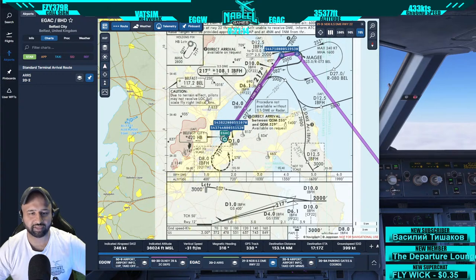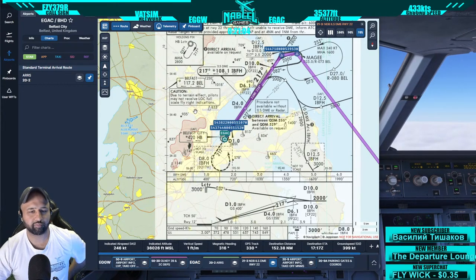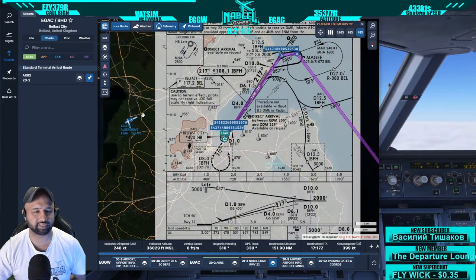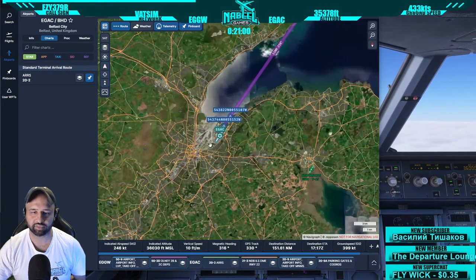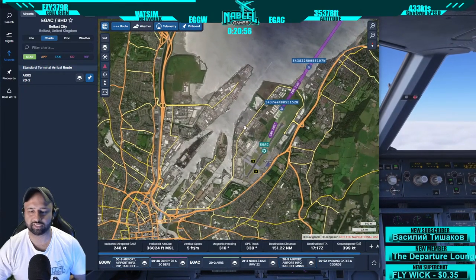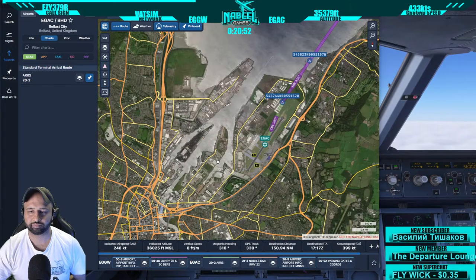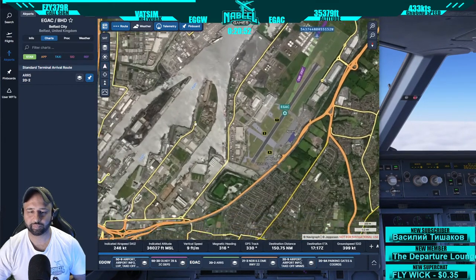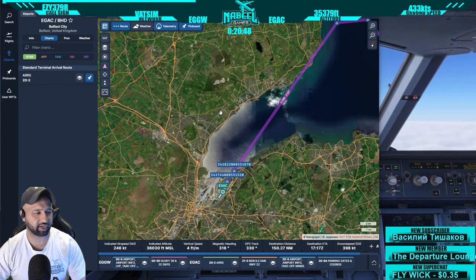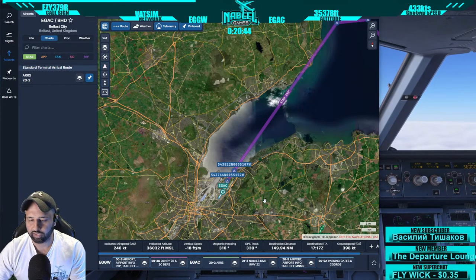Caution: due to terrain effect, pilots may not receive full scale fly right indications. Okay. So this is what I was saying, that because there are some high buildings there. If I quickly show you guys, you see how it's quite busy around Belfast City area. Now making base turn for runway 22 right. So we need to make sure that we capture localizer, and we are at the required altitude as well.